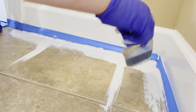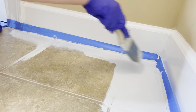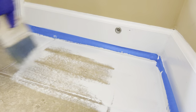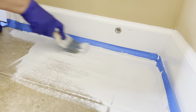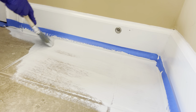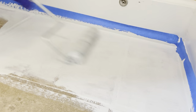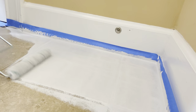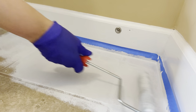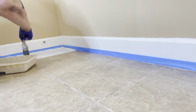So I'm going around the perimeter and I have a little system. I'm going from left to right and I'm doing 2 to 3 tiles at a time. And then I will make my way around. I do not want to get myself trapped in there. So definitely make sure when you're doing this that you map this out so that you don't paint yourself in a box and you can't get out.